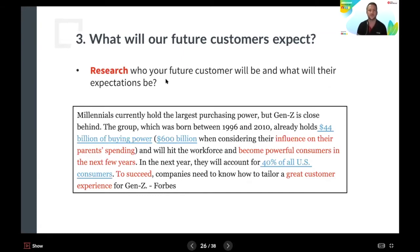Then I've done some research on the future generation. So it says here that the Generation Z is going to be the most powerful. It's going to have the biggest buying power in the future. And this generation also influences their parents' spendings. So in the next year, they will account for 40% of all US consumers. So to succeed, companies need to know how to tailor a great customer experience for the Gen Z.